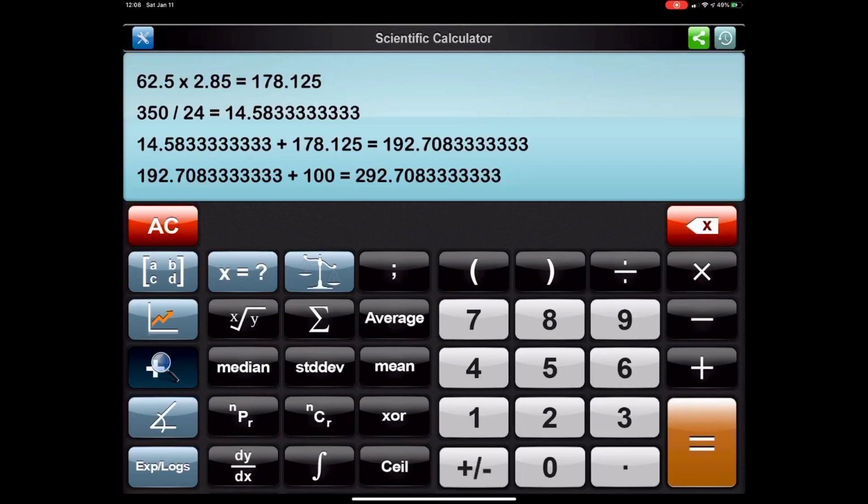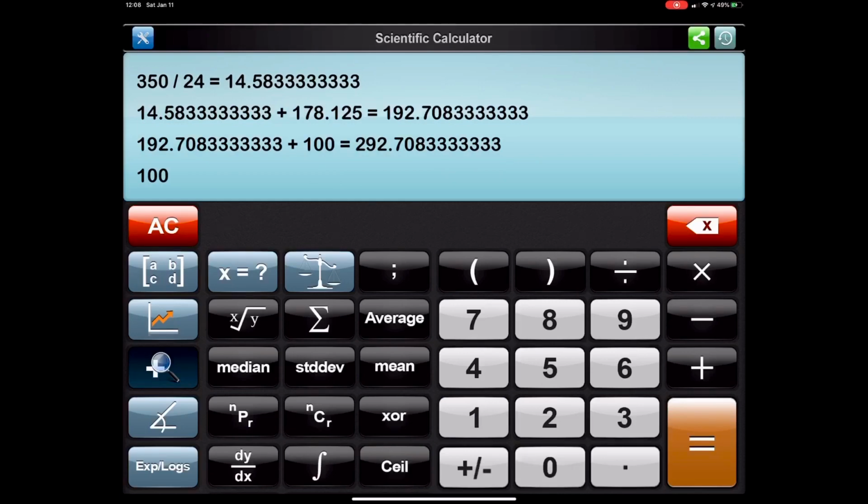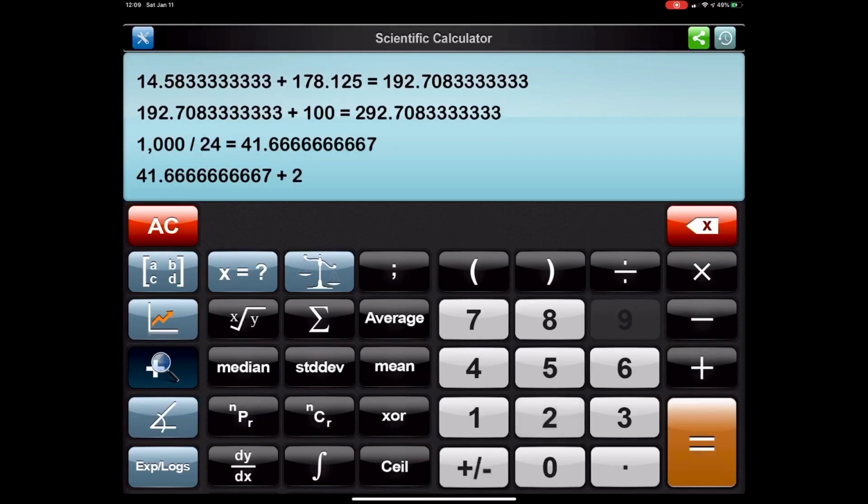Now, most vehicles will also require a full fluid flush, all radiator and transmission fluid and all that, which costs about $1,000, and that's about every 2 years. So let's divide that again by 24. That's another $41.67. So you add that $41.67 to our $292.71. Now you have a saving of $334.38.